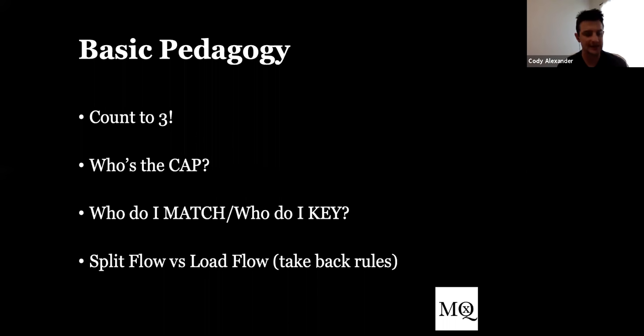And it usually goes like this. The corners are always going to match number 1. They're going to key number 2. The safeties are going to match number 2, and they're going to key number 2. They're going to key their man.